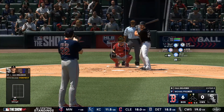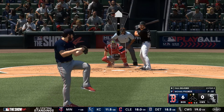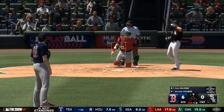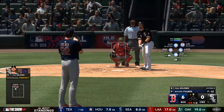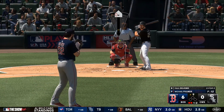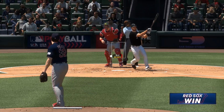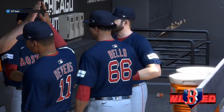Paul DeYoung steps to the plate for the White Sox. The wind of the pitch. So a foul ball makes it 1-2. Fulmer is just one strike away. Swing and a miss, and he got him. And that is the ball game. Good win by 6 runs.